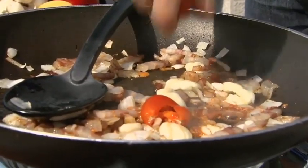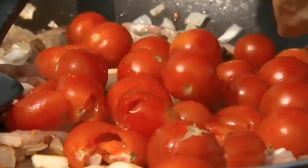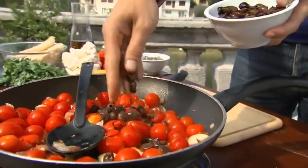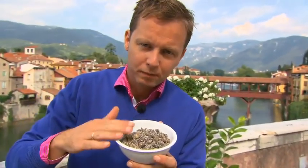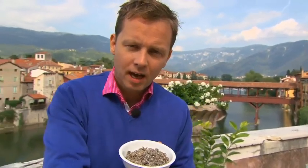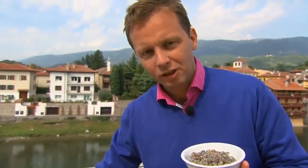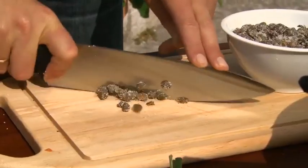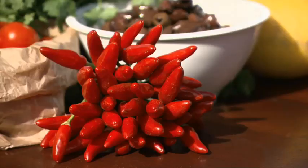And I'll crush a few of them with my hands and leave the rest of them whole, and they'll collapse eventually. And a good handful of olives, black olives, and some capers. Normally you'd rinse them well before adding them to a pan, but I don't have any salt here, and the dried reconstituted cod is not salty either, so I'm gonna use the salted capers and just chop them coarsely. They'll add a lot of flavor and saltiness.